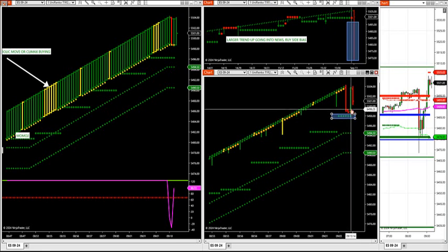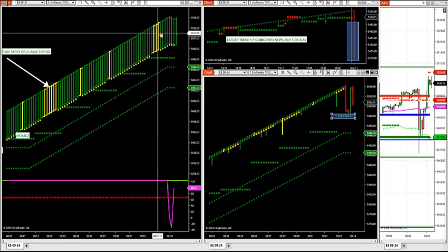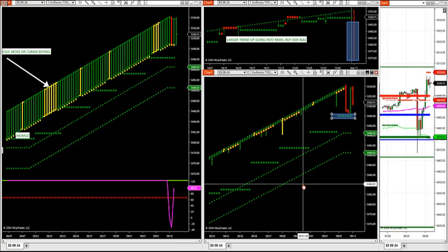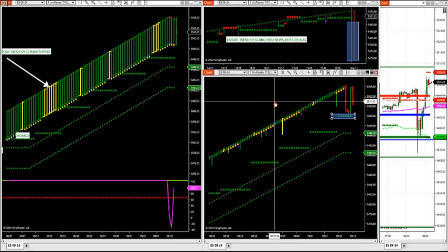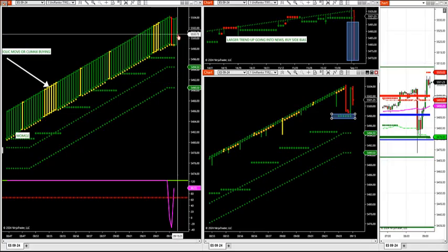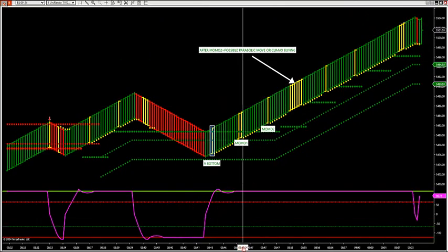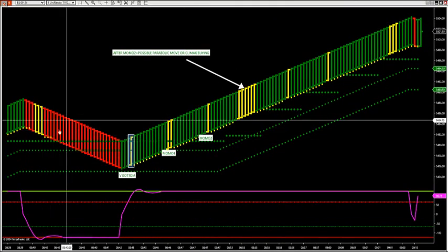If structure holds, meaning we get a reversal bar here and we get a yellow candle that fires here, that tells us the market could really be in a markup phase, meaning they're going to try to mark the market up really hard. But unless you get a yellow candle here, it tells us that we are not in a markup phase yet. So we're still waiting for a yellow candle. Down here, we got a perfect yellow candle.